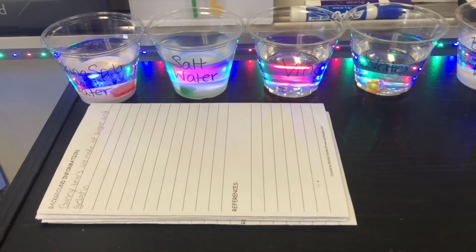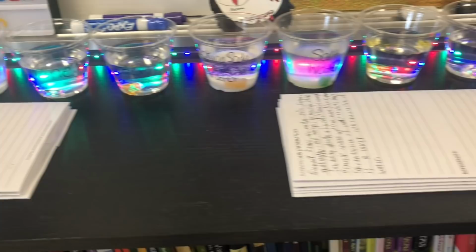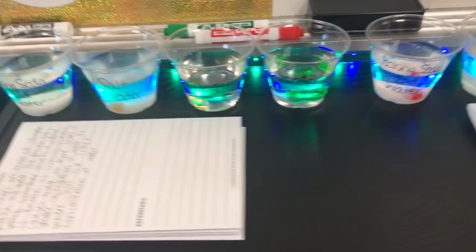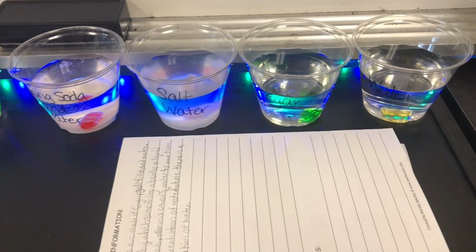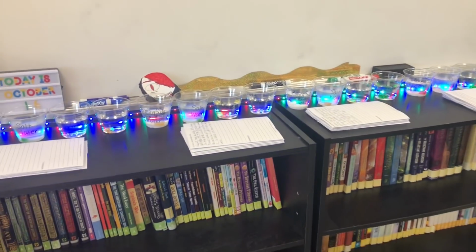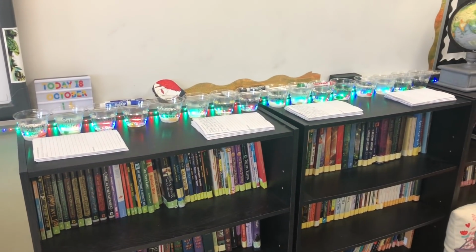I just finished setting all of the gummy bear cups on top of these bookshelves with all of their lab sheets right in front of the group that they belong to so that the students can look back at these later on in today and record their observations. So they're gonna stay there, hopefully maybe until tomorrow morning as well.